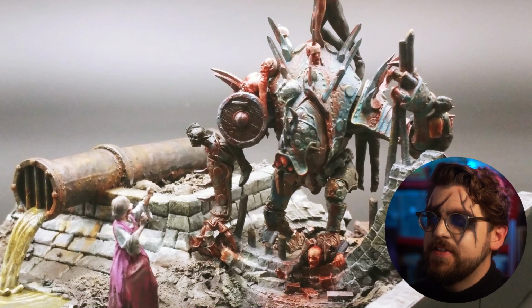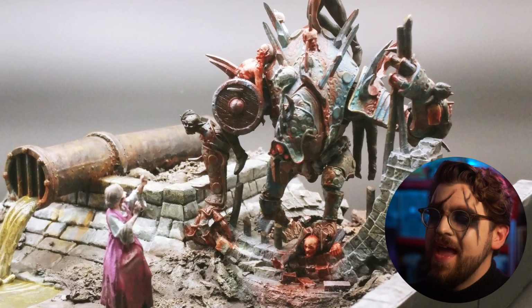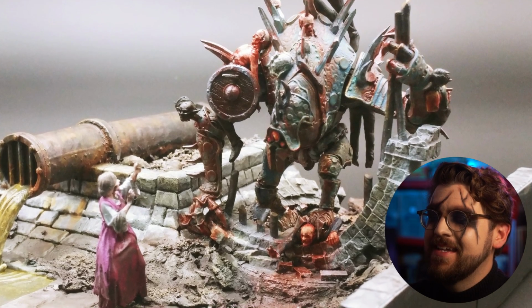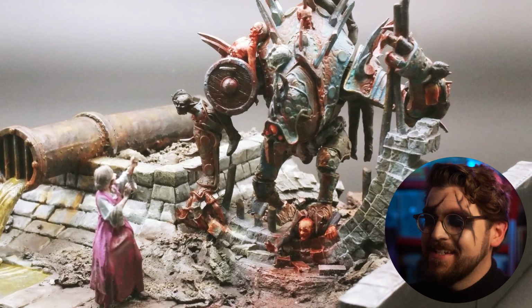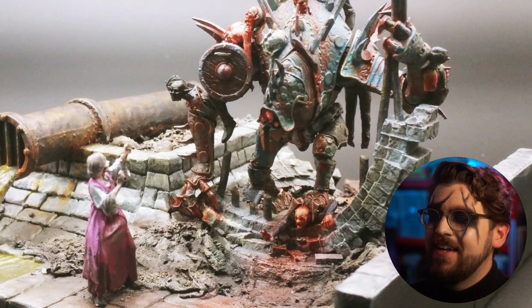Ooh, tasty little diorama from Julhik. So we've got a big rampaging top-heavy monster covered in armor plates and huge spikes and loads of corpses, terrorizing a frail old woman in a sewer. It's just like being in Edinburgh again.